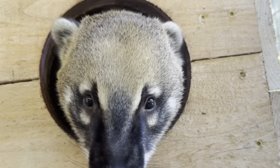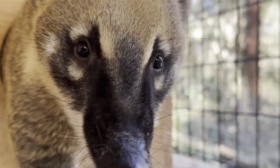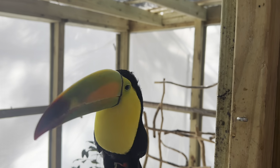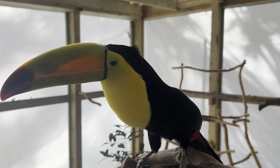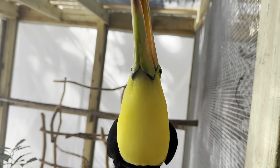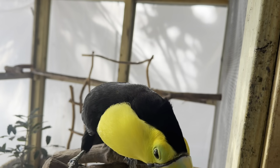Hey, Blanco. Hey, Blanco Bear. So he's the male, so he's the largest. Hi, Jelly Bean. I'm a happy boy. So now we're over in the aviary, which is still wrapped for the cold. There you go, buddy. They're feeding Jelly Bean a little bit of breakfast here.